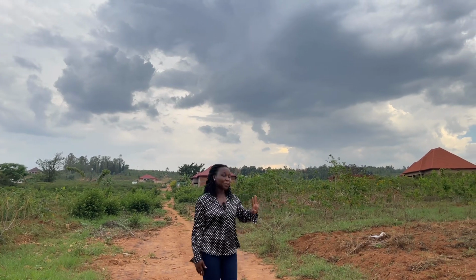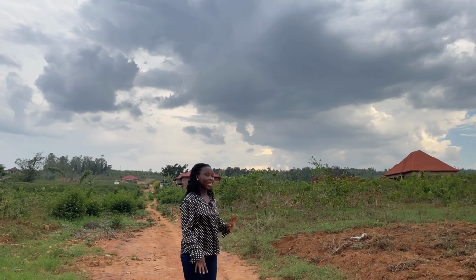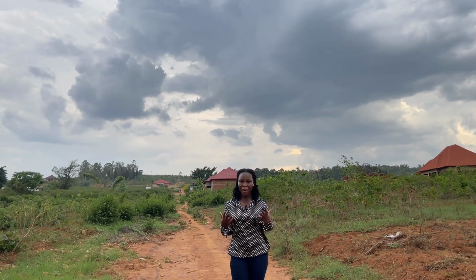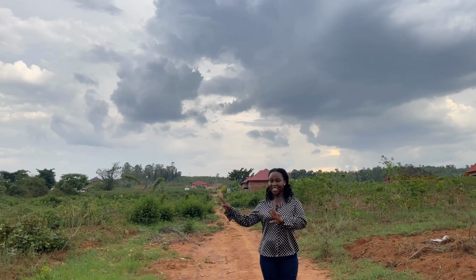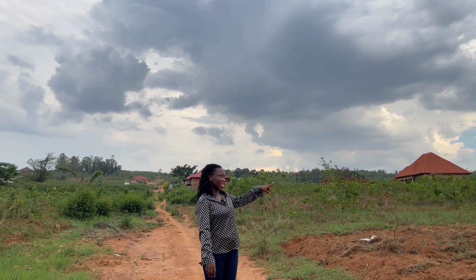We are at the second option, which is this one here on my right. The first option is where you see that house behind there. That is where we looked at the first option. So it's the same neighborhood. And this is the second option. This is another street, and then you have the other street there.